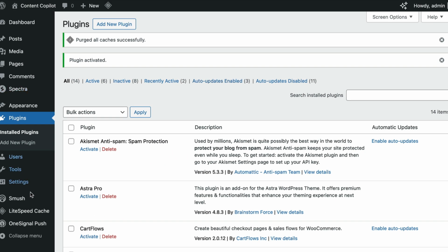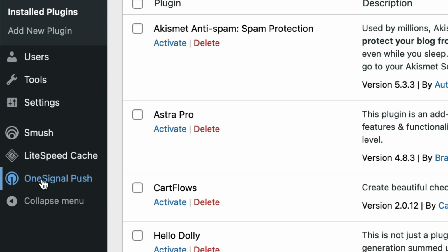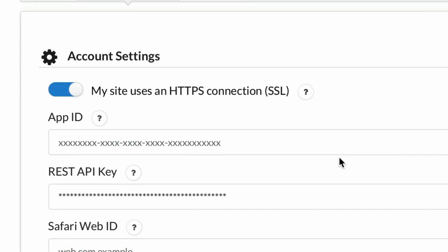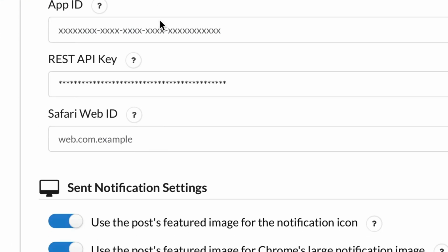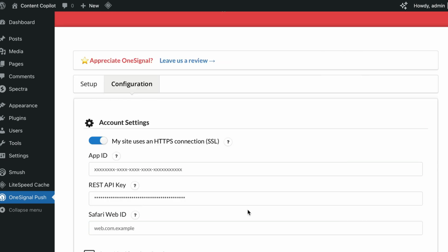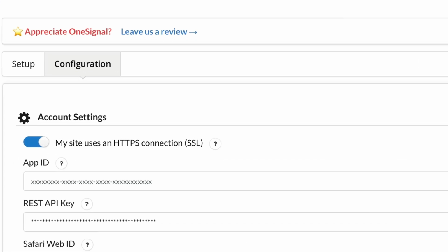And now on the left hand side, we have a section called OneSignal Push. Click on that. Next, go to Configuration. And here we paste in the app ID and the API key. We can also add in the Safari Web ID. If you run into technical problems, you need to reach out to the OneSignal support team. Once you have authenticated with OneSignal, you are now able to run push notifications through your website.